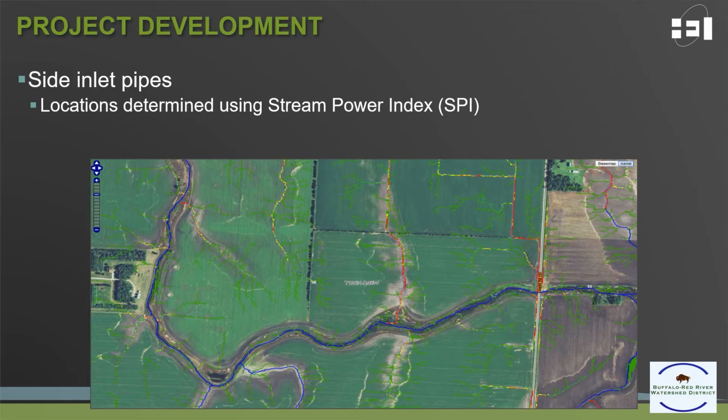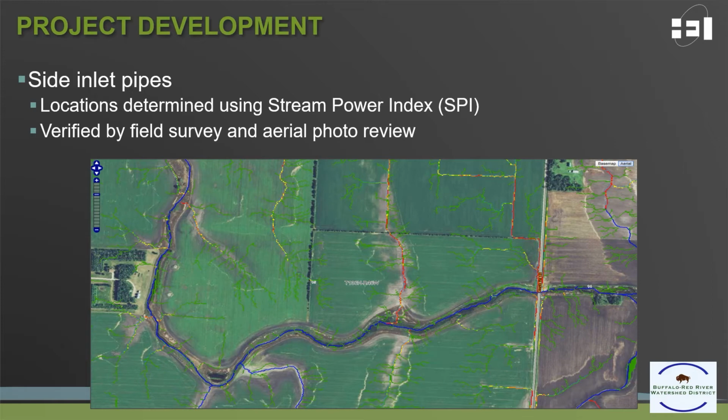And we're able to use that to compare it to the field data that we got and see how everything matches up. And we're also able to compare that to aerial photos just to kind of overlay everything, make sure that the areas that we're seeing in the field match the areas that we're seeing with our computer systems in the office. And so we know where we need to install these pipes going forward.